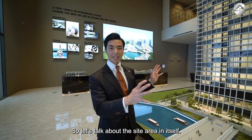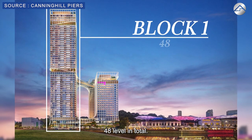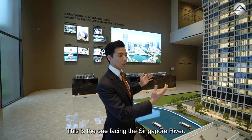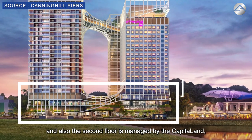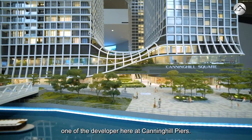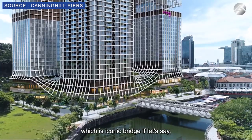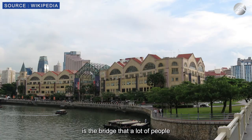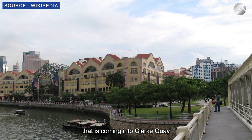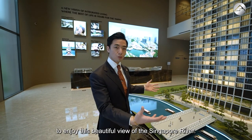So let's talk about the site area itself. We have the first block, 1 Clarke Quay, block 1, 48 levels in total. This is the one facing the Singapore River. The ground floor and the second floor are managed by CapitaLand, one of the developers here at Canninghill Piers. We can see this iconic bridge. If you are around my age, you will remember that this is the bridge that a lot of people coming into Clarke Quay tend to drink on, with this beautiful view of the Singapore River.